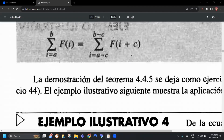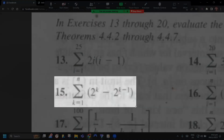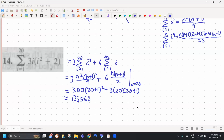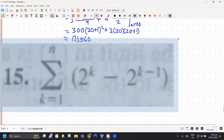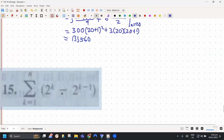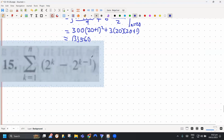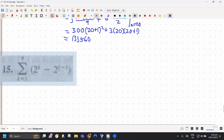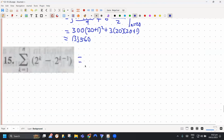Sige. Yung next na, yan. So ito, we'll use this as a re-indexing example. So pakigawa mo na yan, tapos patingin. And then actually, mabilis isulat yan eh.